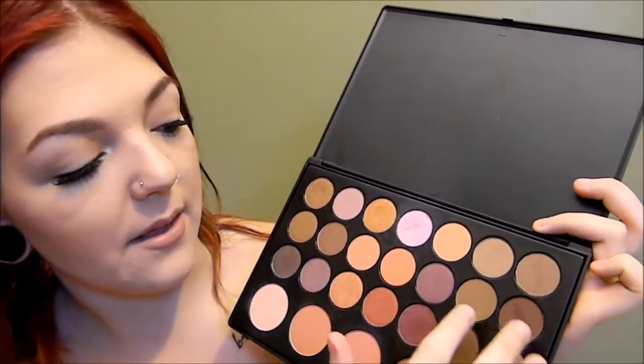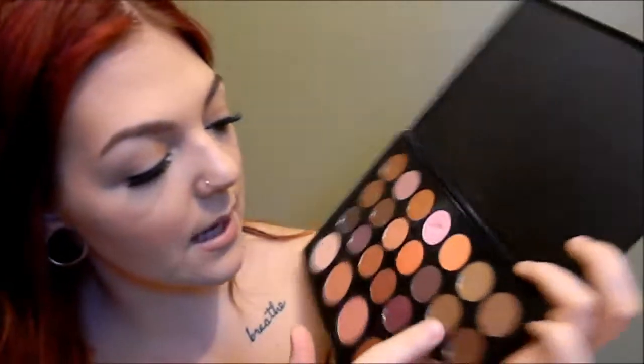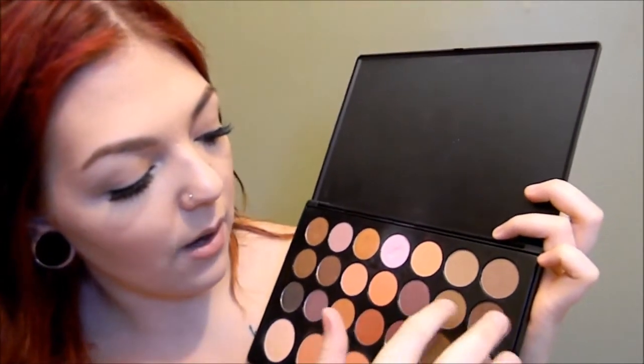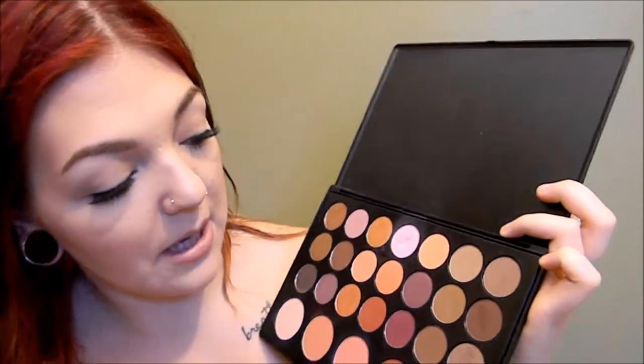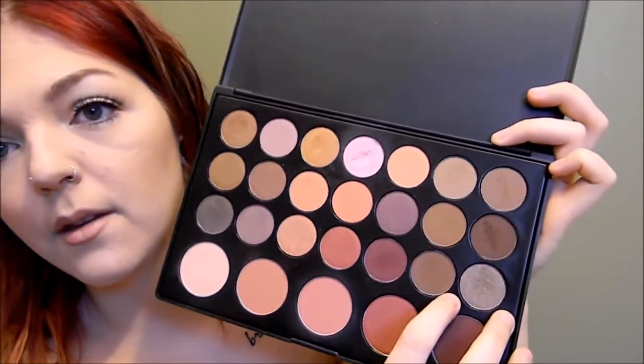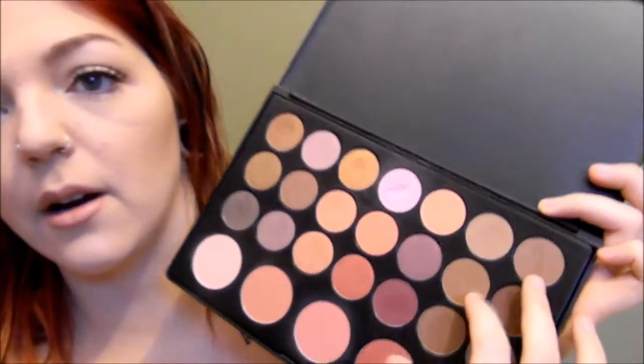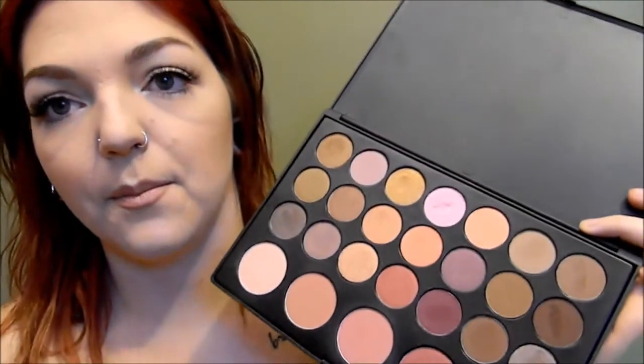But I do really like these brown colors right here, these 6, because that one's like a satin, these 4 are matte, and then that one's really shimmery. So you could use this for a really easy eyeshadow look, and then for your brows. So it'd just be really easy. And I feel like these 2 colors right here would be perfect for brows.